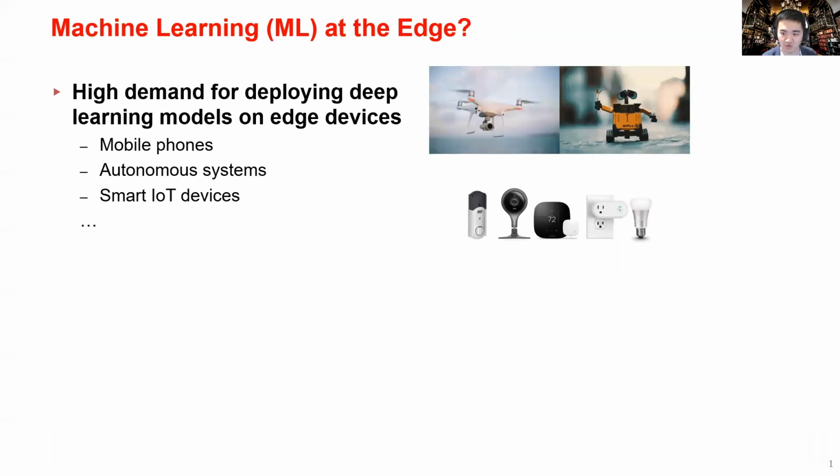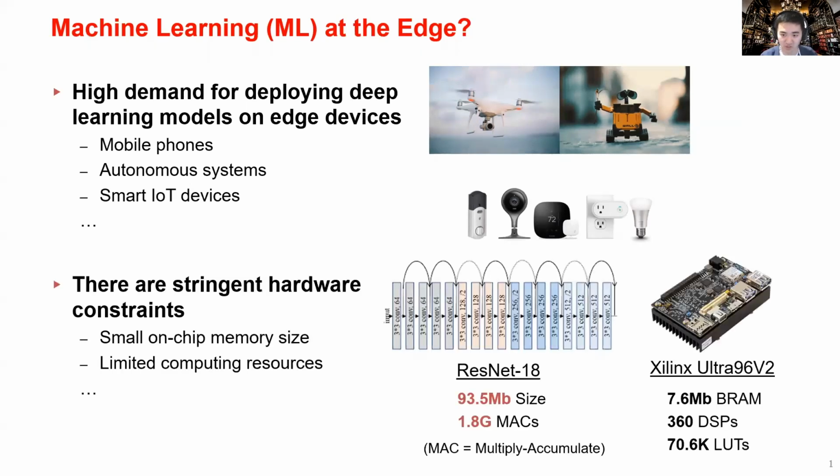In recent years, for energy cost and security reasons, there is an increasing demand of deploying deep learning models on edge devices. For example, we want to deploy them on mobile phones, autonomous systems, smart IoT devices, and such. But there are stringent hardware constraints on this.